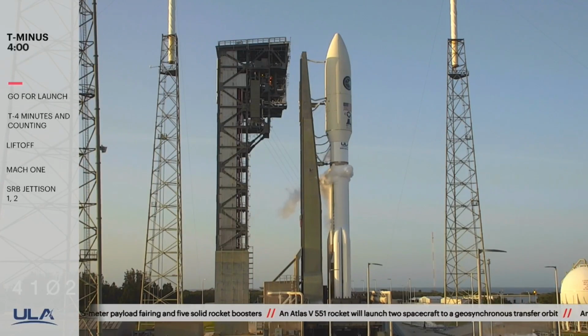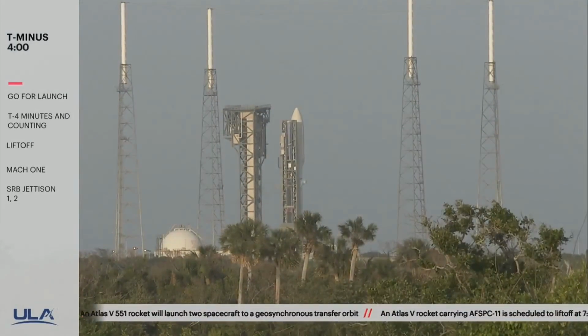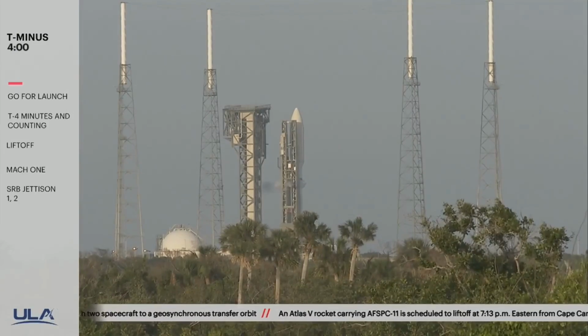At T-minus 3 seconds, the RD-180 engine will roar to life. After liftoff, you'll hear the voice of Patrick Moore providing launch vehicle ascent data.